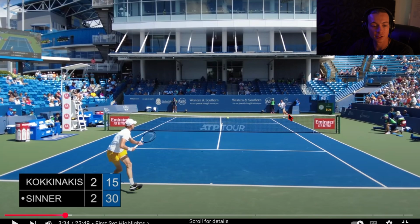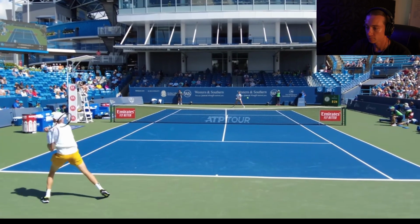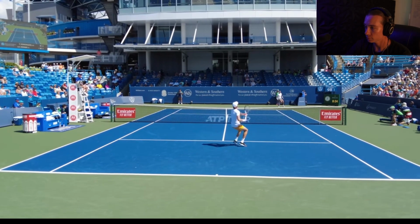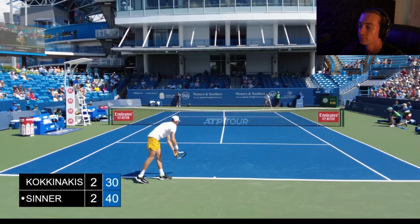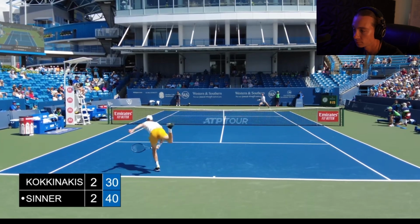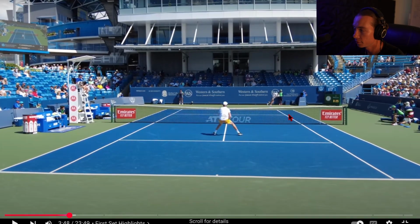So interesting. This is 2022 Sinner, and it looks like he changed his serve to getting his feet to be a little bit more narrow in his stance. After this video, I'm going to look at some footage of that and see. Wow. Okay.